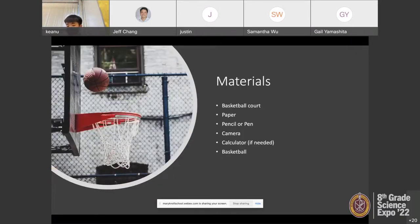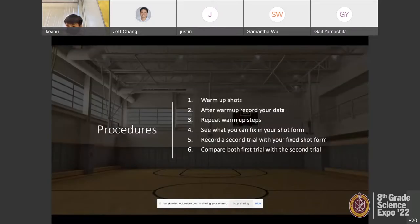The materials I needed for this project were a basketball court, paper, pencil or pen, camera, calculator if needed, and a basketball. For my procedure, you take some warm-up shots by shooting 3 shots from each corner and 4 shots at the top of the key, so it makes it 10 in total.